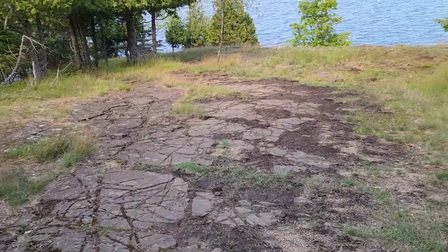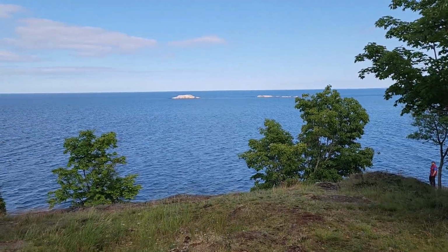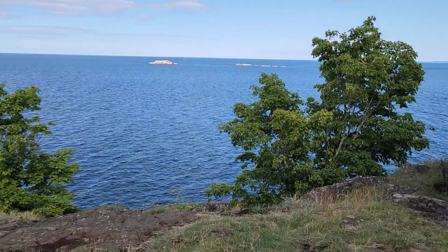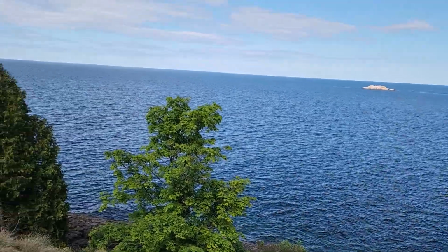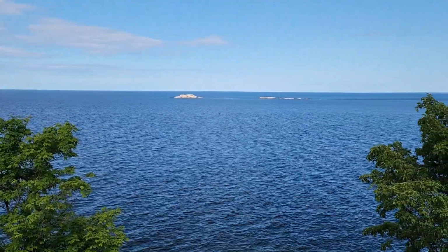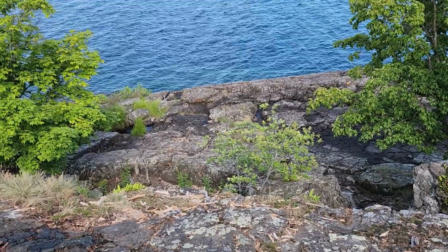And yeah, this is kind of what I was expecting, kind of a clearing coming out here. Look at this view, oh my gosh, just beautiful. A little bit of a slide there. Oh, but look at that. Wow. That's down there a ways. That's quite a ways down there.